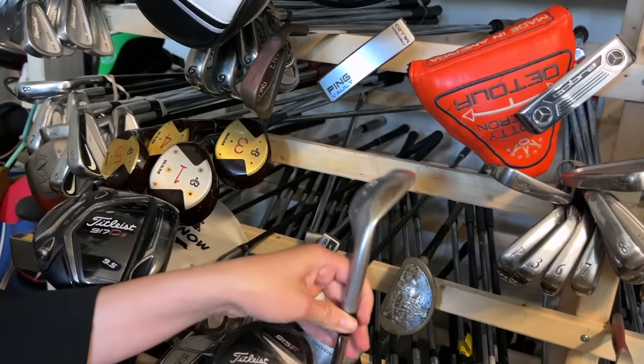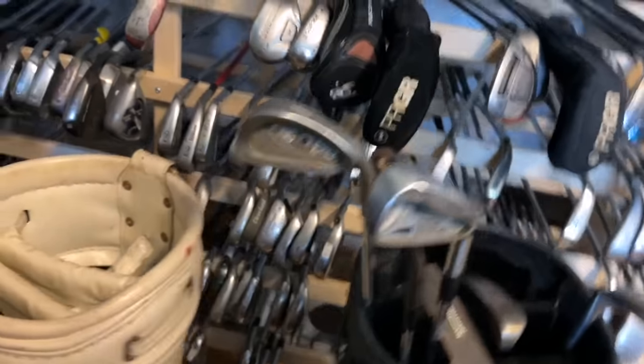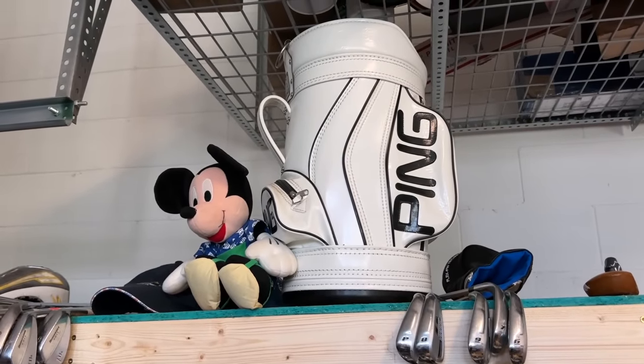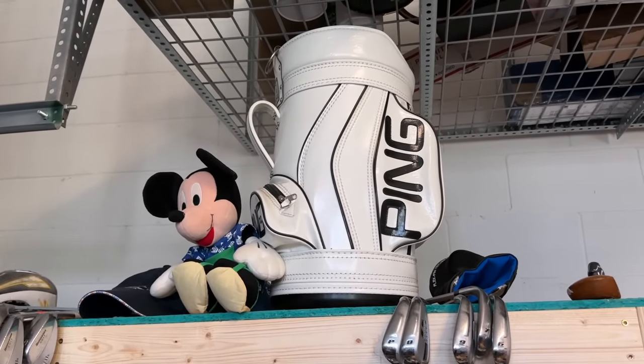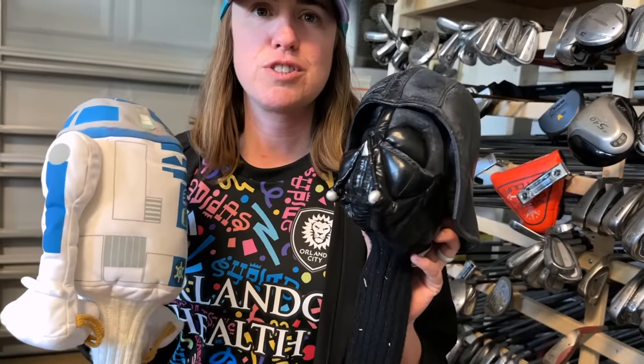But definitely a fun garage sale. Magical finds. We got the Disney golf bag. We got the Ping Den Caddy, which is beautiful. That thing is absolutely mint. And then we got, well, not mint, but still super cool, the Darth Vader. The force was strong today.